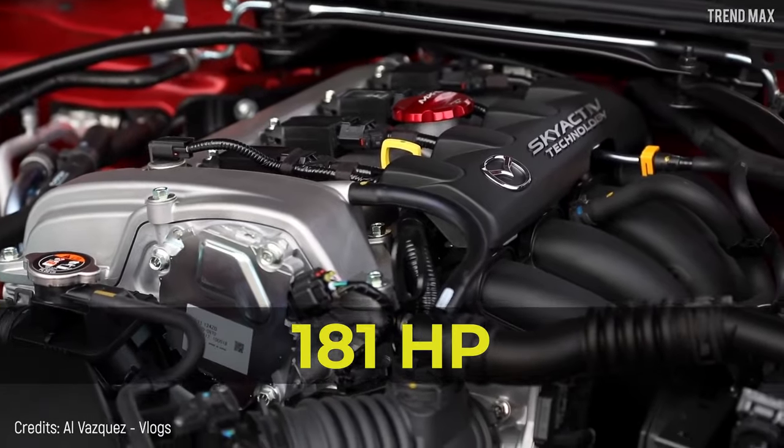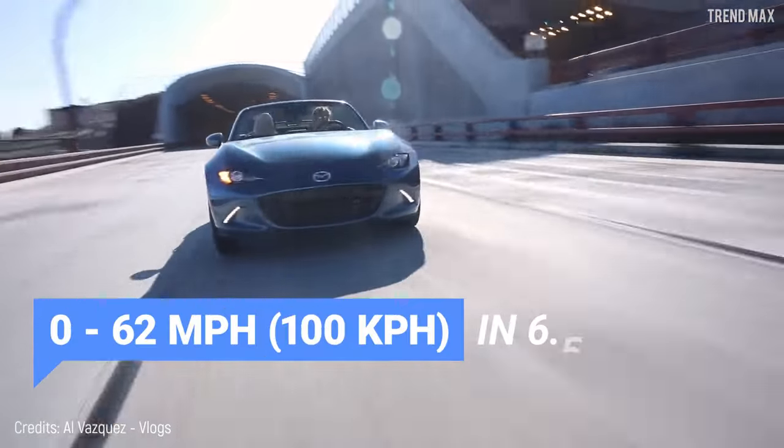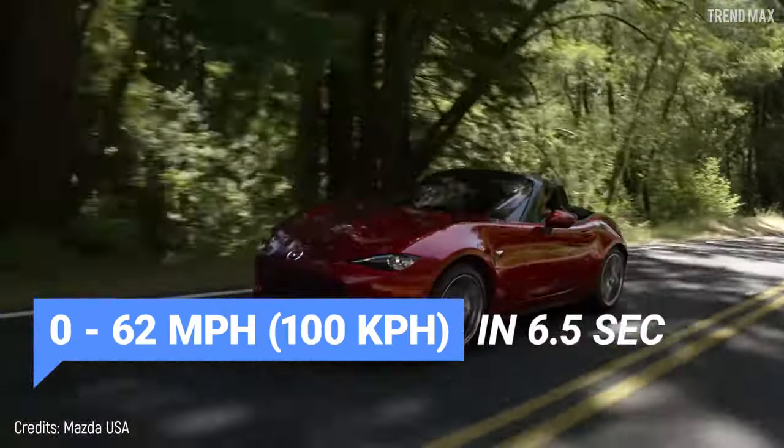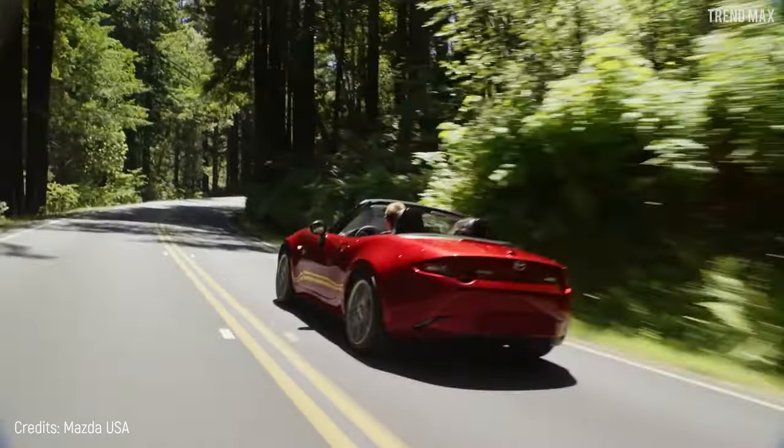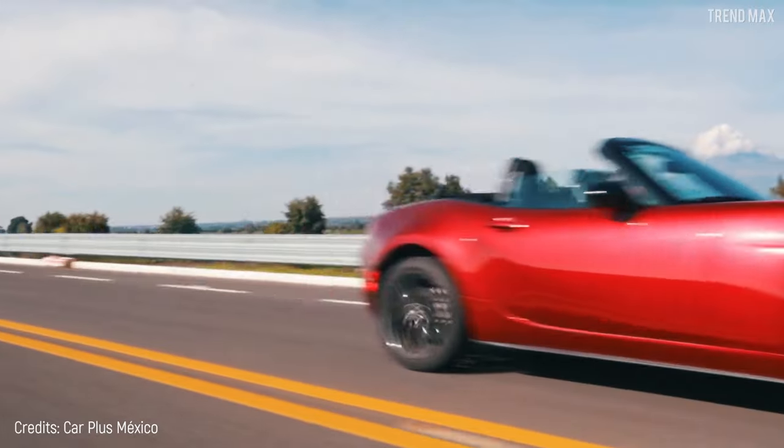It has a 181-horsepower 2.0-liter fuel engine, providing an acceleration from 0 to 62 miles per hour in 6.5 seconds. This stunning car is over $32,000.